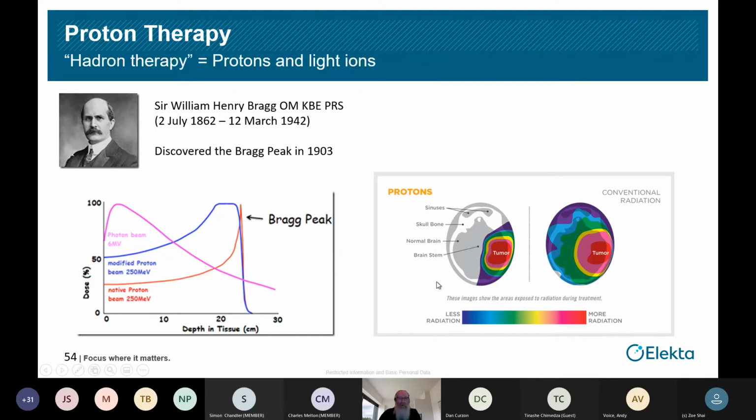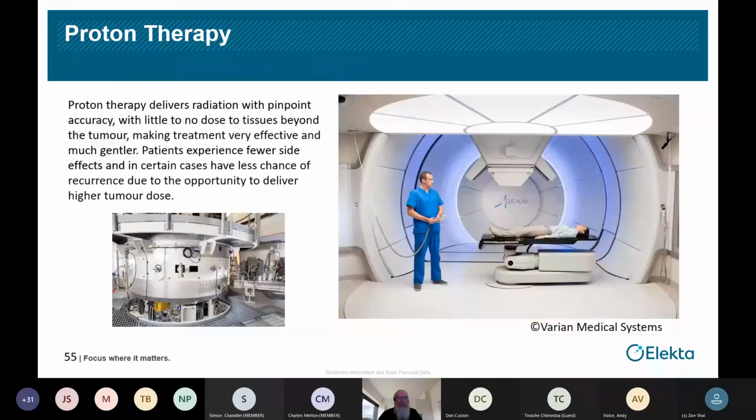So particularly in brain treatments, this is really important. There's lots of things in the skull you don't want to give radiation to, like the eyes, obviously, and the brainstem. They're very easily damaged with radiation. So proton therapy is perfect for this, because nothing is as good at controlling exactly where the dose is given. So why don't we use proton therapy for everything?